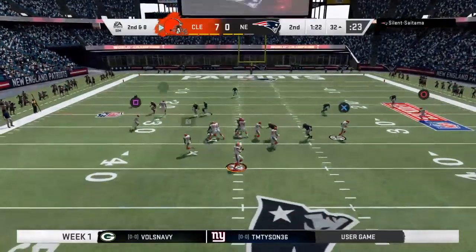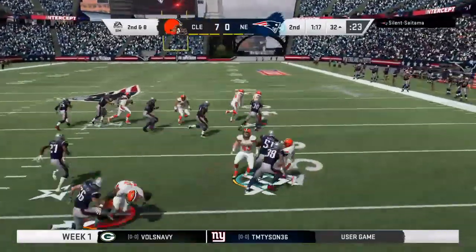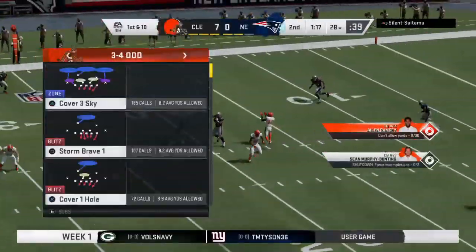51. To throw on second down. Herbert. Oh, this is intercepted, intended for Hill. Picked off at the 19. And this return is going to be halted right around the 28-yard line.